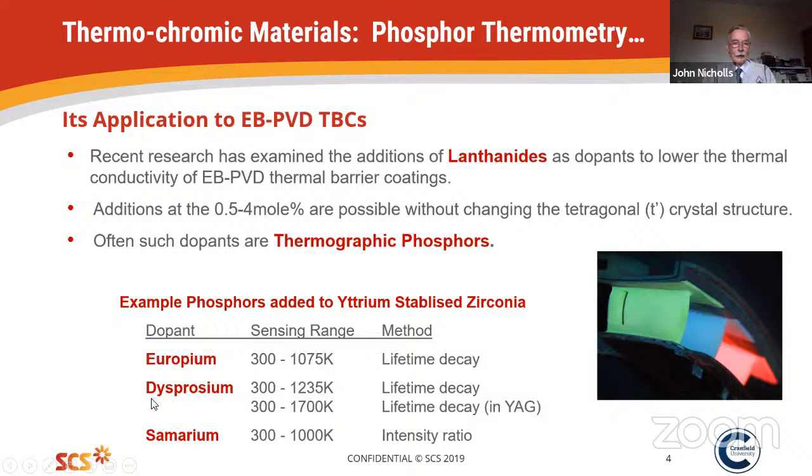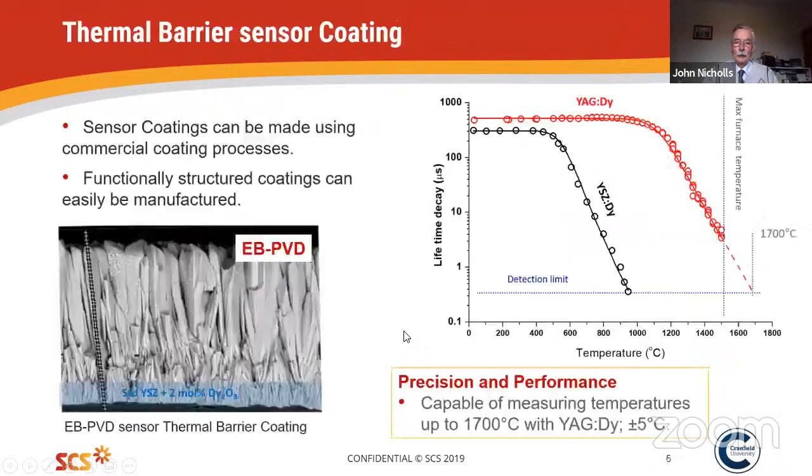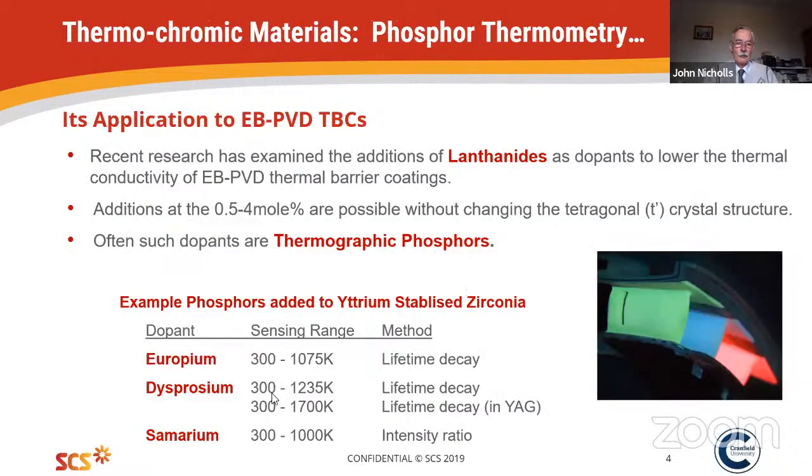If we add dysprosium to it, which is where our first paper in this area was published, we take it up to over 1000 degrees C, 1235 K. And if we modify the thermal barrier by putting an extra surface layer on the thermal barrier, which is a yttrium aluminium garnet, which is a very good receptor for this luminescence, we can take it up to 1700 Kelvin. Similarly, with samarium, you can use in the temperature ranges up to 1000 K.